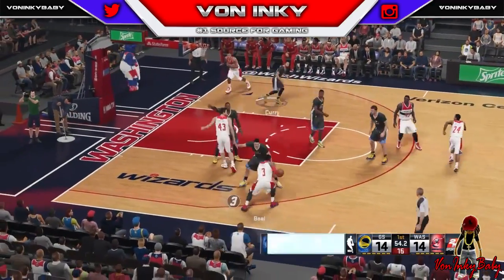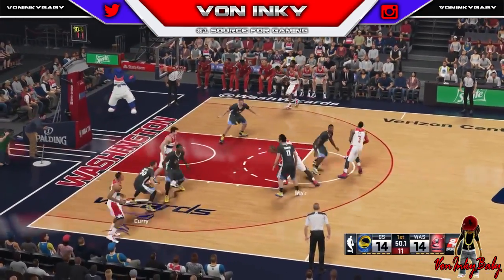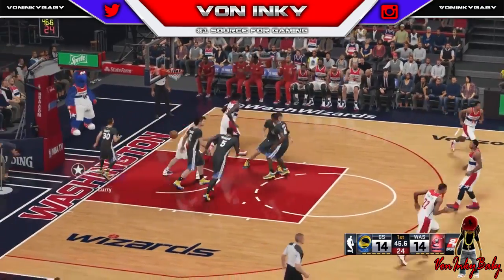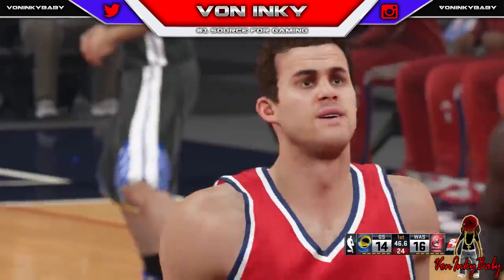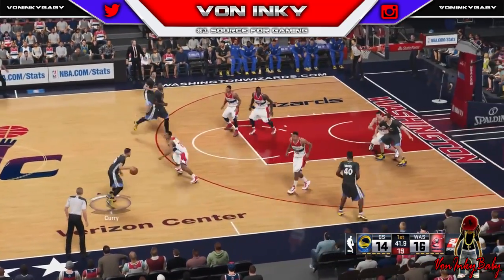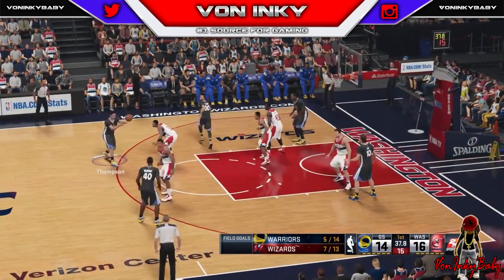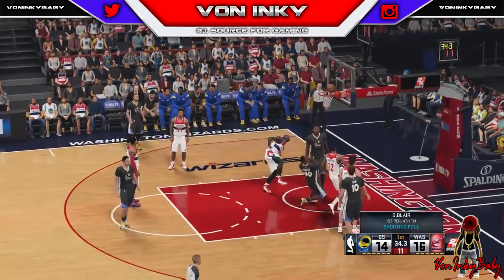Humphries with a screen on Lee. Blair, the screen. Beal dishes to Blair. Another shot. Humphries with the bucket. Humphries has got his first points in this one. Boy, he crashed the boards with purpose right there. Well-deserved second chance points for him. Thompson outside. He dishes it to Barnes.